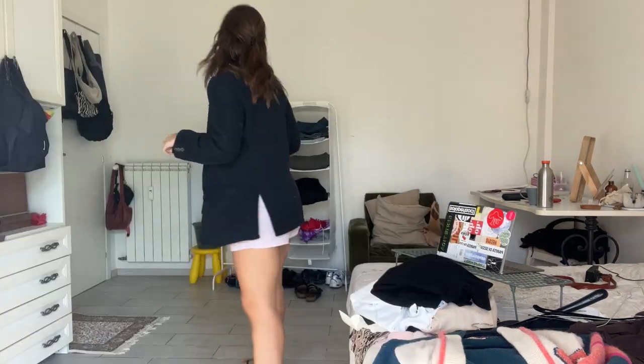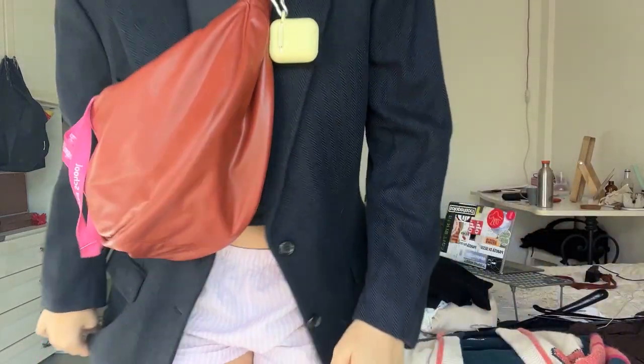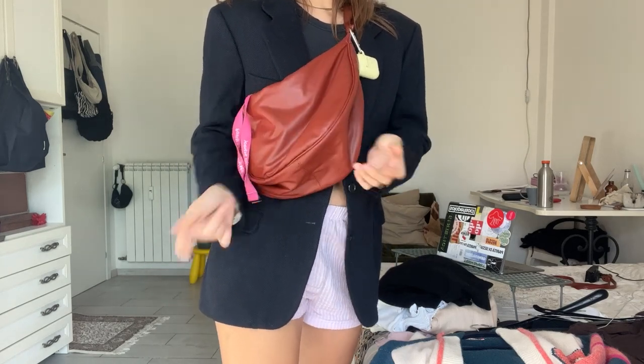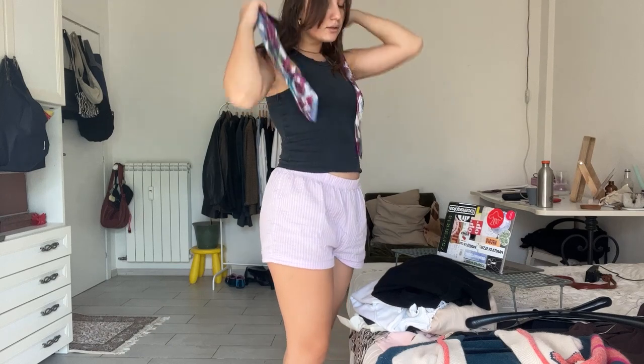Oh, I wanna show you what I got from Uniqlo. This is the new leather crossbody bag, eco leather bag from Uniqlo. I love it. It's slightly bigger. It's not slightly, it's like twice bigger than the normal one. And they have it in this color, which is like terracotta. And then I have it in black and white. I already have the normal one in those colors, so I opted for this one. And then the tie. It's very cute.